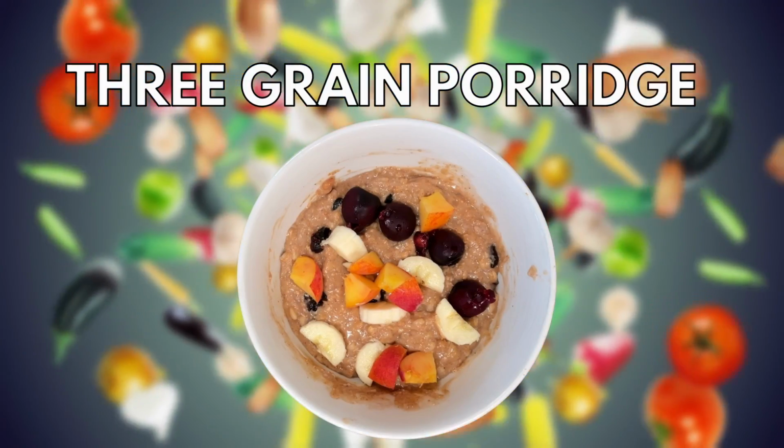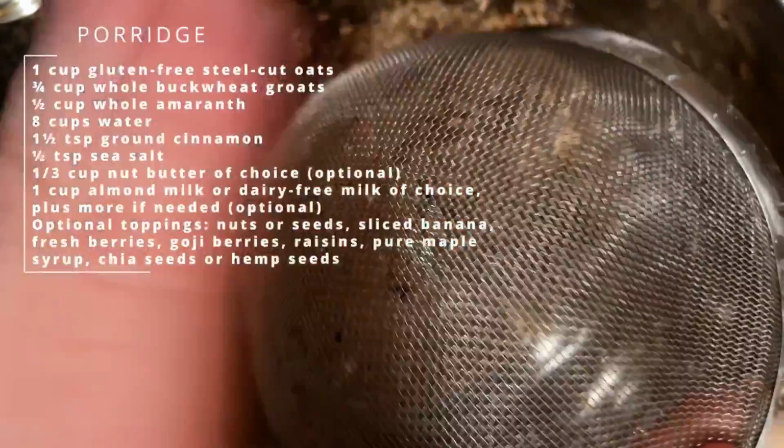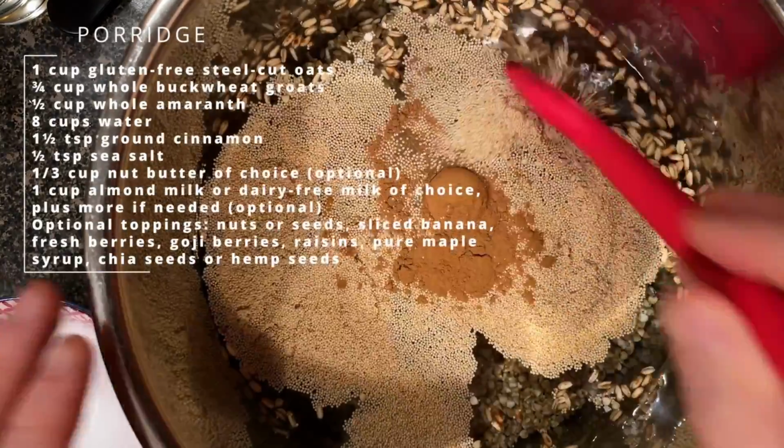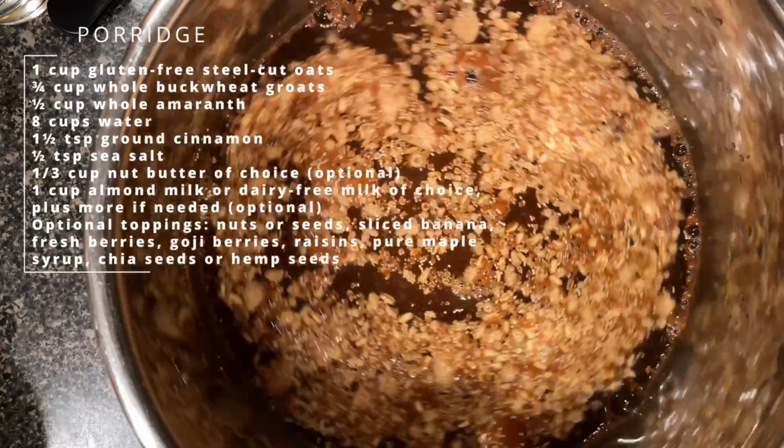Now to our Instant Pot compilation. I'm gonna make this 3-grain slow cooker porridge. Normally we just have regular oatmeal with just oats, but this one is a combination of steel-cut oats, buckwheat groats, and amaranth. And I've never made porridge with all of these ingredients before. Basically it's just putting those together with some water and a little bit of salt and cinnamon, and then cooking them overnight in the Instant Pot.